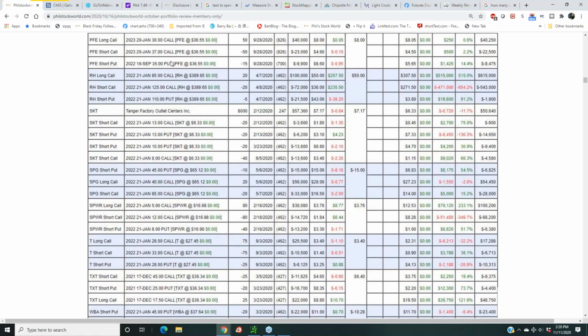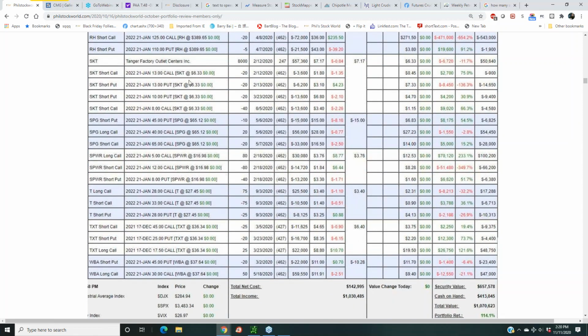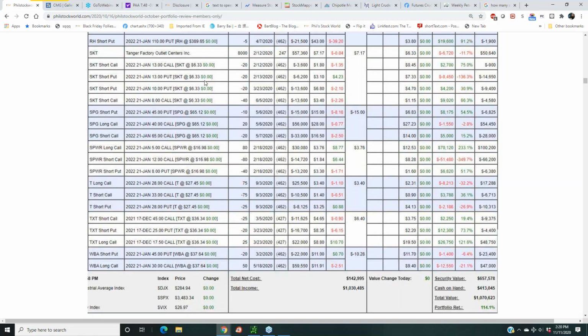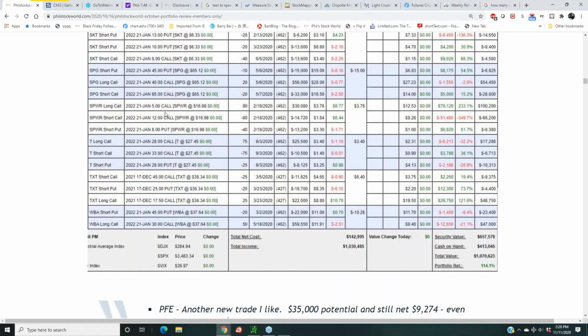We got Pfizer. I just picked them as a new play. Restoration Hardware, we sold the 125 call up to $400. Tanger Family Factory Outlet. I love these guys, as you know. Another big table-banging stock for me, and it's finally starting to show and come back a little bit. Simon Property also doing very nicely and up. You see, there's nothing to sell. That's the problem with the LTFP. SunPower also has blasted higher, so they're in good shape.